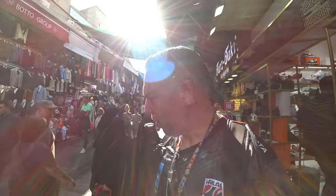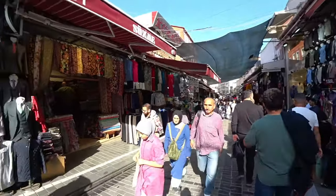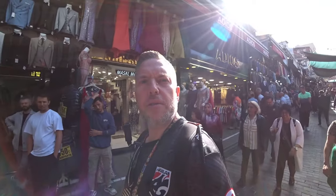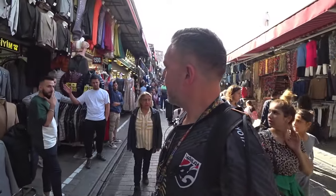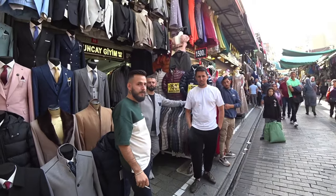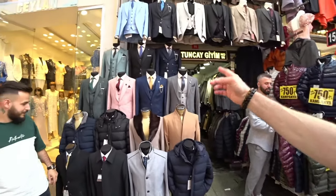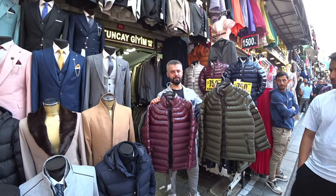I don't really need clothing. Don't need a rug. We don't need fabrics. We don't need a suit. Maybe one day I'll need a suit, but I would get a suit in Albania where I live. Hello, my friends, you got suits? Yeah, 750 Turkish lira for a suit, or a jacket. Jackets. Fixed price? Fixed price. This is Istanbul. All right, how much is it?